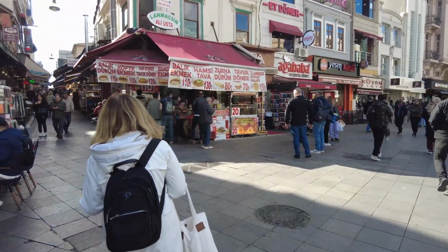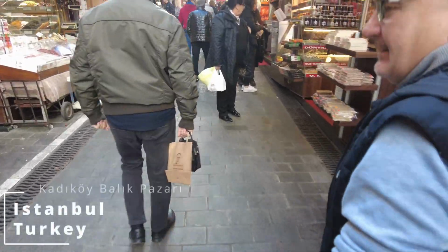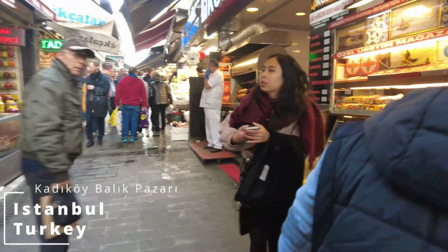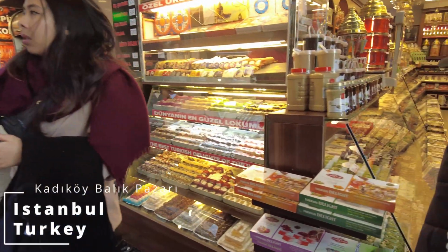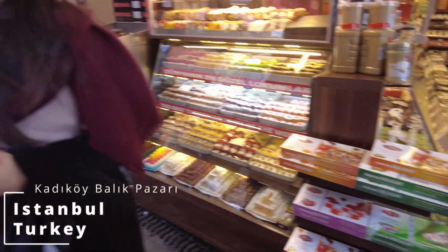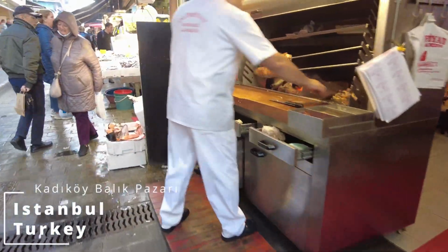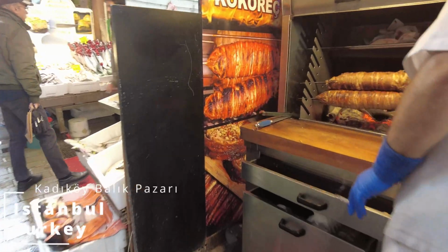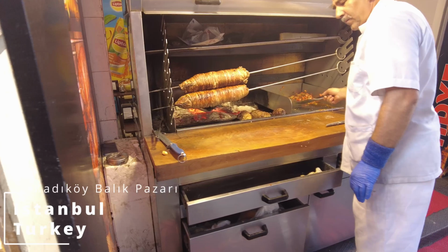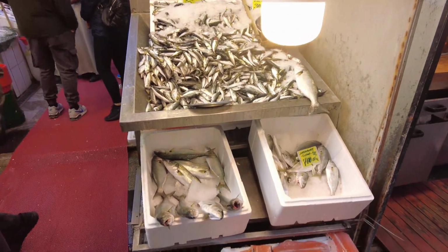Right, I think that's the beginning of the market if I'm right. Let's see. I can smell the fish already, so I think we're going the right way. Well, right, nice combination of desserts, sweets and fish together. Look at this. That's what we have tonight, kokoreç. And we're onto the fish now. There we go.